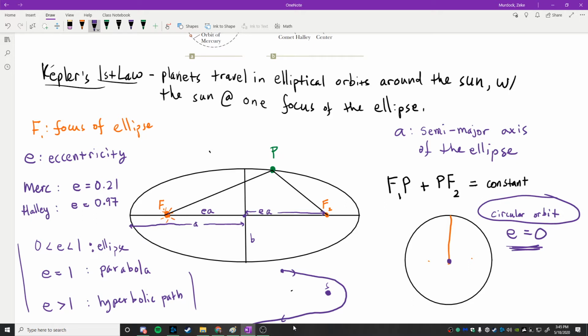So these things describe the type of paths that you can have, and depending on what the incoming velocity is right here, if it's too slow, it might get trapped by the sun. If it gets trapped by the sun, it's going to be an elliptical orbit. If it doesn't get trapped by the sun, if it has enough energy, it can escape the sun, and that means it would travel off to infinity on one of these paths right here until it interacts with some other nearby star or galaxy or planet, right? So that's Kepler's first law.